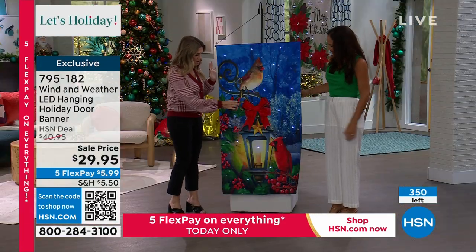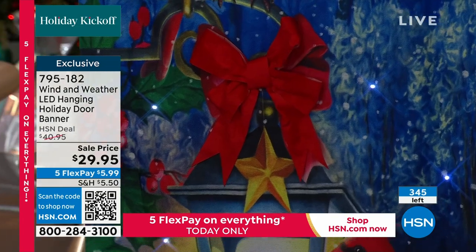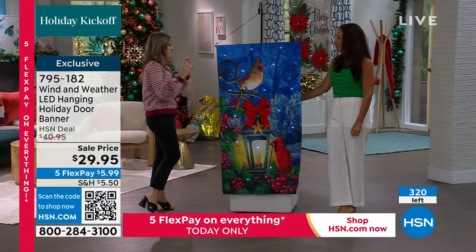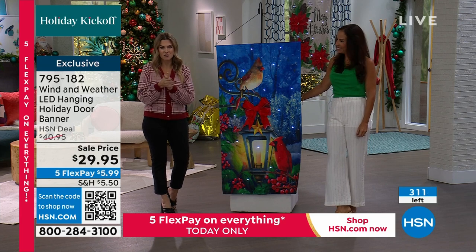$5.99 gets it home. I wanted to remind you, the bow is three-dimensional on the cardinal. On the snowmen, their little fuzzy rim of their hat is textured. And then on the Merry Christmas with the poinsettias, you actually have the leaves of the poinsettias and three faux pearls in the center of each one. So they're all glorious and beautiful.